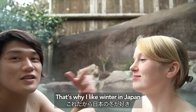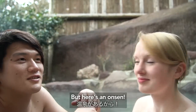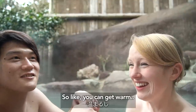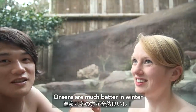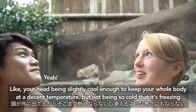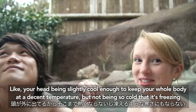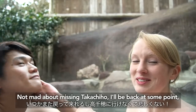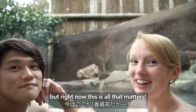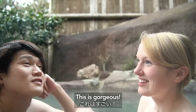So we got two delicacies in two prefectures. That's why I like winter in Japan. Winter, cold, sad, but yes, onsen. So like you can get warm. Yeah. Onsen is much better when it's in winter. Rotenburo especially, like your head being slightly cool enough to keep your whole body at a decent temperature, but not being so cold that it's freezing. Not mad about missing Takashiho. I'll be back at some point, but right now, this is all that matters. This is gorgeous.